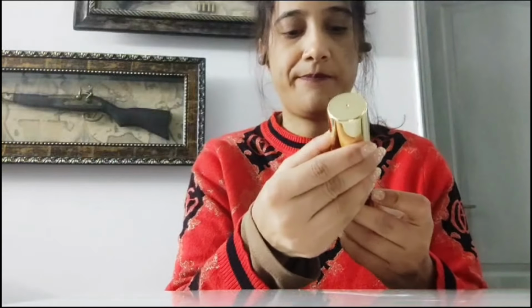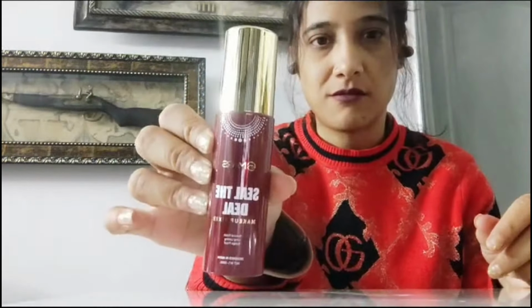This is again from Mars. This is makeup fixer. You can just apply it after the makeup. What I got, I have another. This is called Illuminator, which shines your face. This you can apply after your foundation, after the makeup, before makeup. This has glycerin in it, and there's some mineral oil.